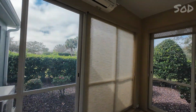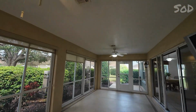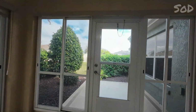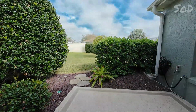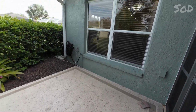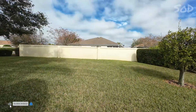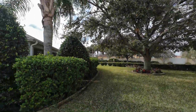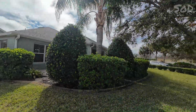The back of this home does face northwest. This is an awesome space. Let's go into that yard and show you what the yard looks like. You do have a patio area out here that's painted cement right there. Let's take a walk to the side of this home. You do have a wall there, very large yard. That is the side of your home there, friends.